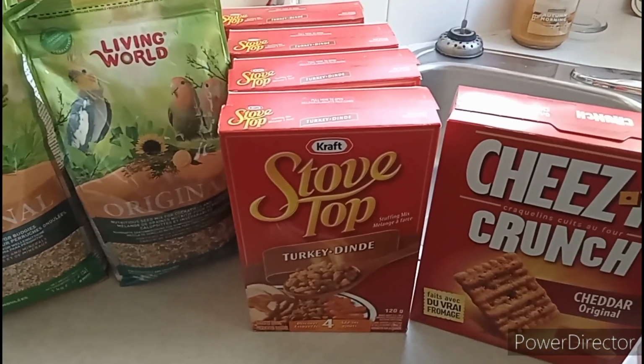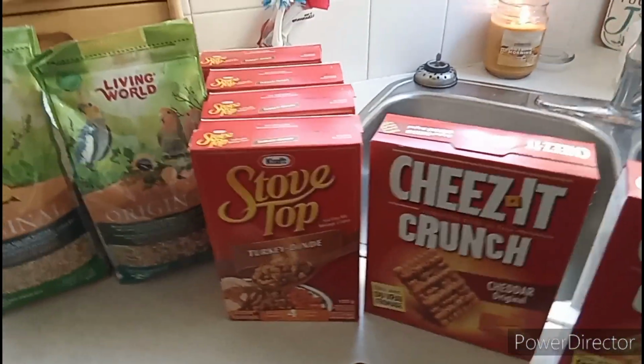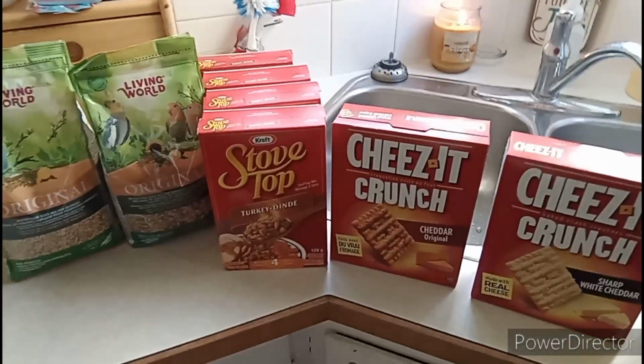But if I do, 2 of these boxes will go in the Thanksgiving turkey and 2 of them will go in the Christmas turkey in December. And they've got a good long shelf life anyway. They're good till next August of 2025. So regardless, whenever they're on sale, I try and stock up.